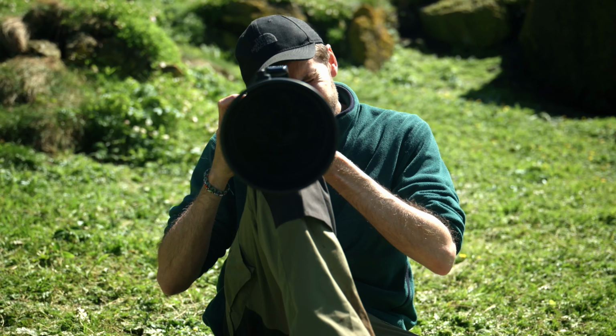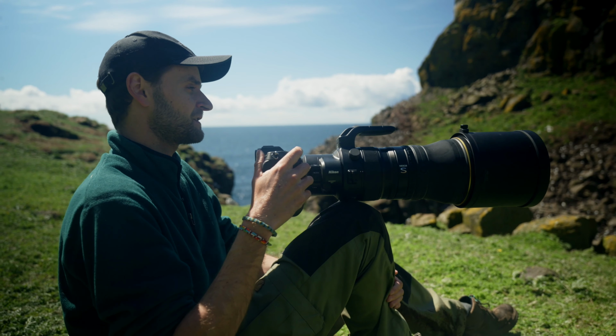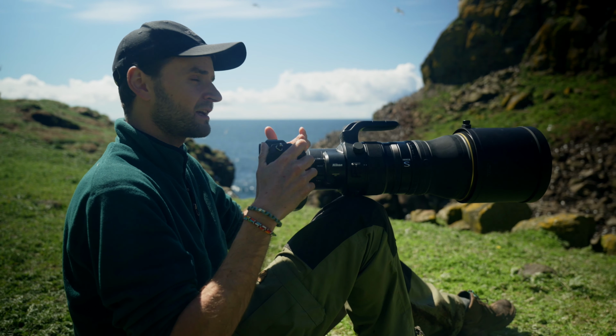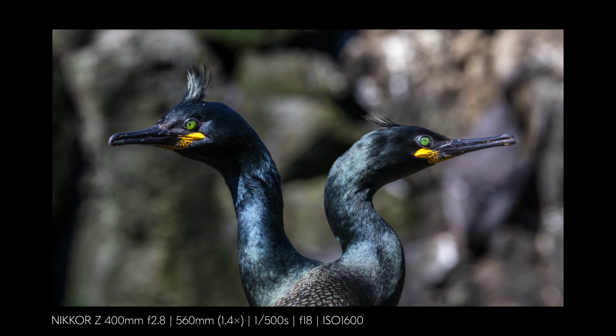So this is my first time using the 400 2.8 and I've heard a lot about it. I've been desperate to try it out, and having been to this island many times before, you can get quite close to the animals, and I would usually use something more like a 24-70 or 70-200 2.8. But using this 400, I'm trying to play around by compressing scenes, and so far to say I'm impressed is a big understatement, and I really desperately want one now.